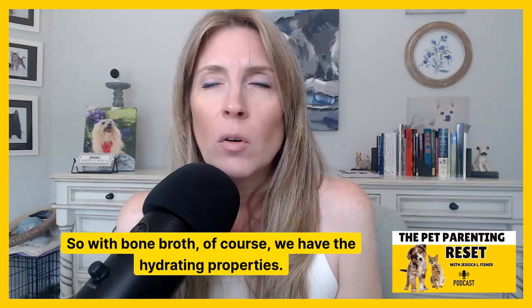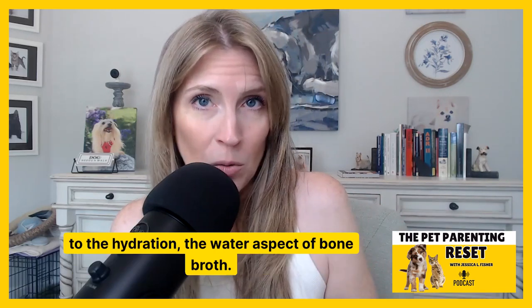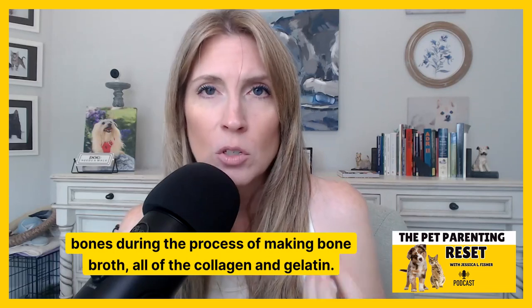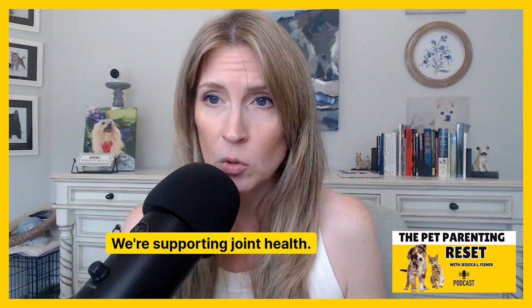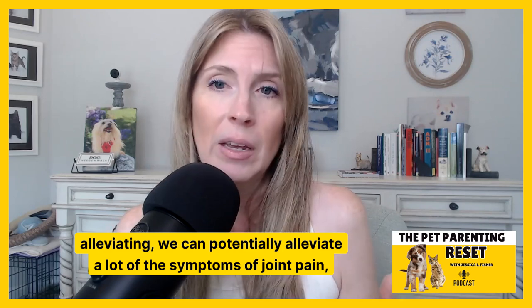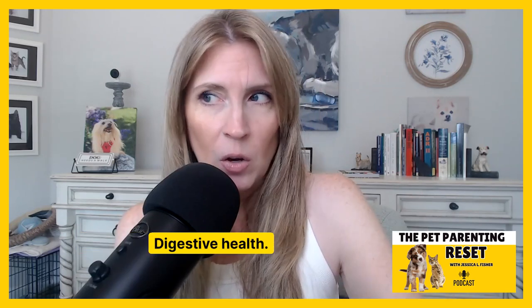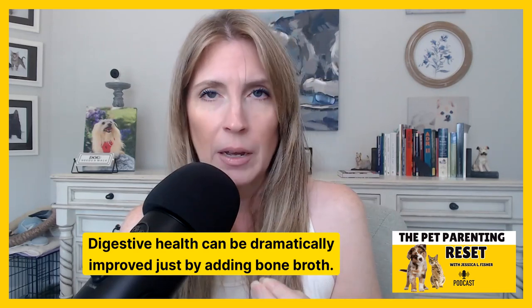So with bone broth, of course, we have the hydrating properties. We have all of the cofactors and co-nutrients that we're getting in addition to the hydration, the water aspect of bone broth. We're getting all of those beautiful nutrients that are being pulled from the bones during the process of making bone broth, all of the collagen and gelatin. We're supporting joint health. We can potentially alleviate a lot of the symptoms of joint pain, arthritis, inflammation throughout the body, glucosamine and chondroitin, digestive health. Oh my goodness, digestive health can be dramatically improved just by adding bone broth.